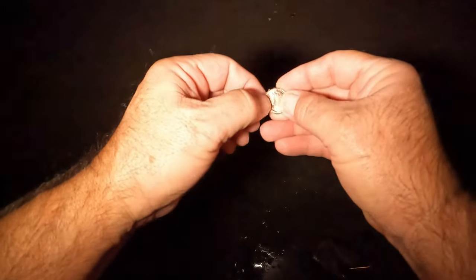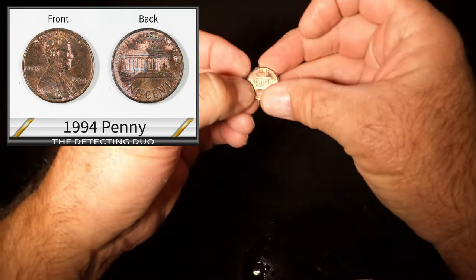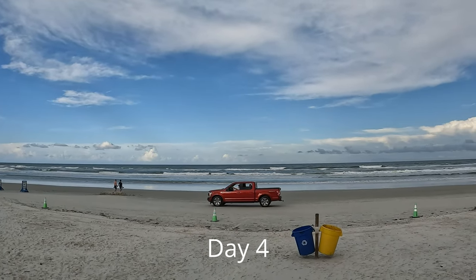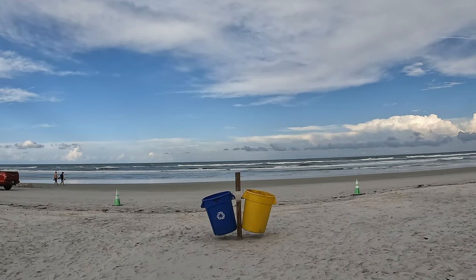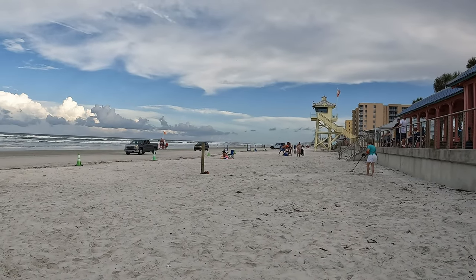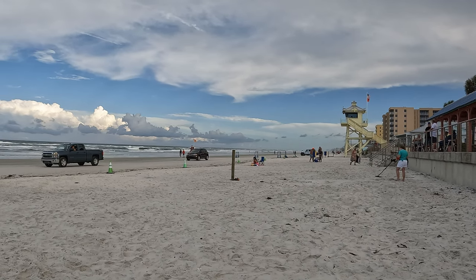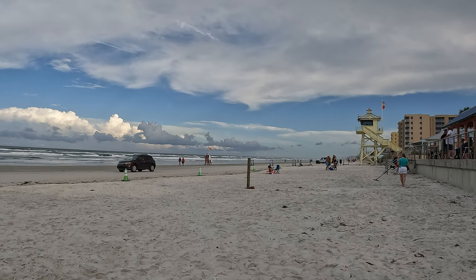Memorial penny. But fairly clean, so fairly fresh out of the whatever, 1994. Coming into New Smyrna Beach on a Thursday afternoon. Weather's starting to change. Beach is starting to change. Not as many people down here now, but we're hoping we find some stuff. Low tide is not for about 3 hours yet, so we've got plenty of time to find things.